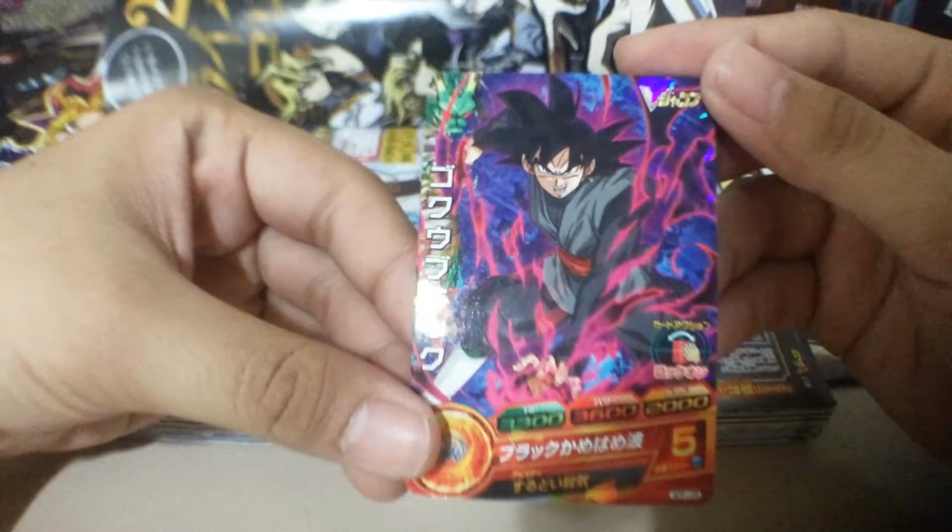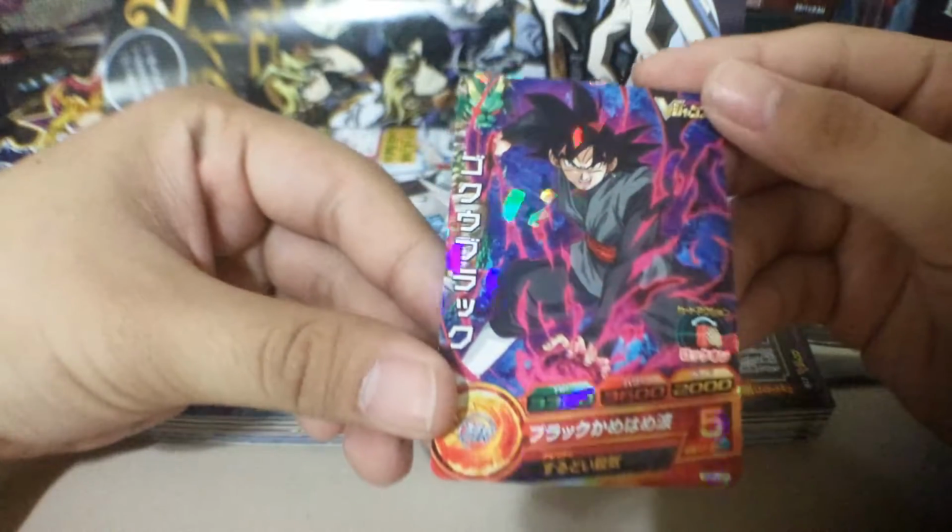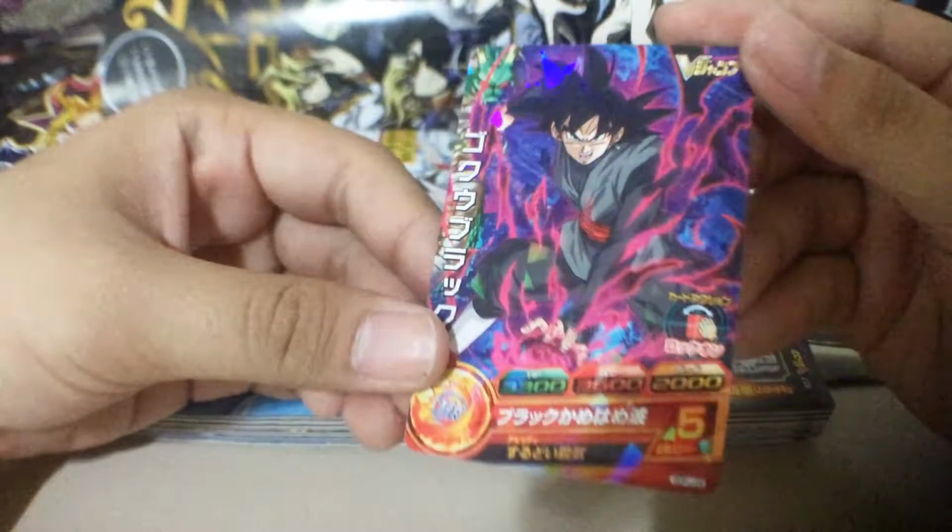Oops. Yep. It's Goku in front. So it's very cool looking card. So it's very thick. It's thicker than a Yu-Gi-Oh card. I believe it's a game.